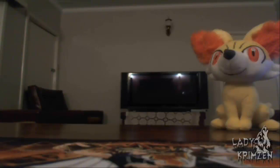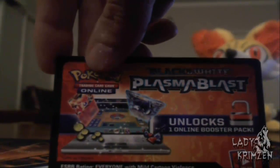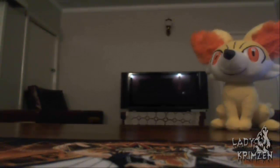So what is it like? A special card and 4 booster packs. Yep, that EX card. How many cards do you get in each pack? 10. Okay. And of course you get a little code thingy. You get your code, of course, to unlock one Plasma deck. So this serves to unlock Plasma Blast for Black and White. So that's pretty sweet. That's another deck that I can unlock.